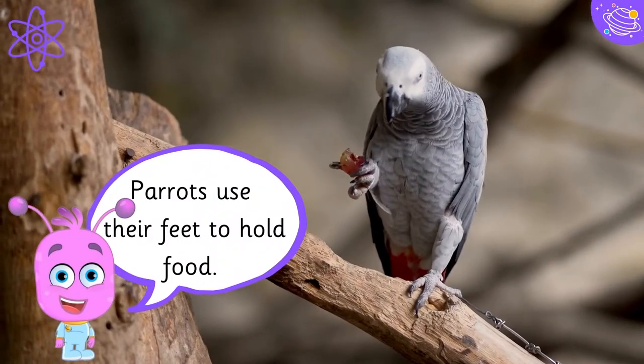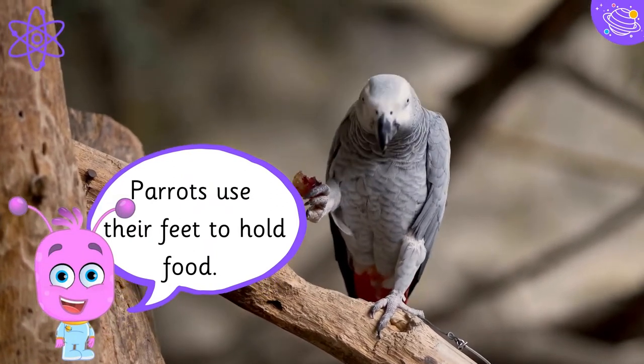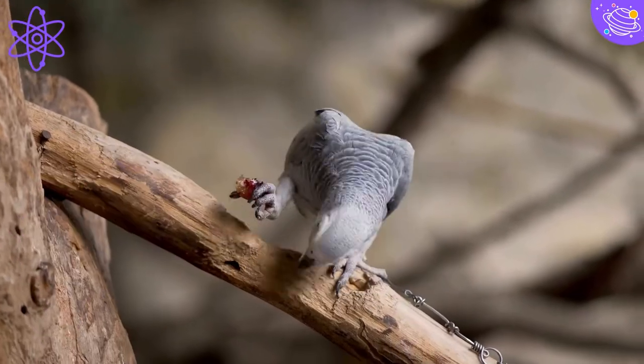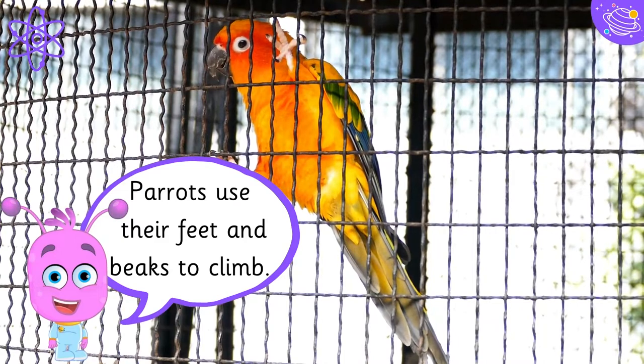Parrots use their feet to hold food. Parrots use their feet and beaks to climb.